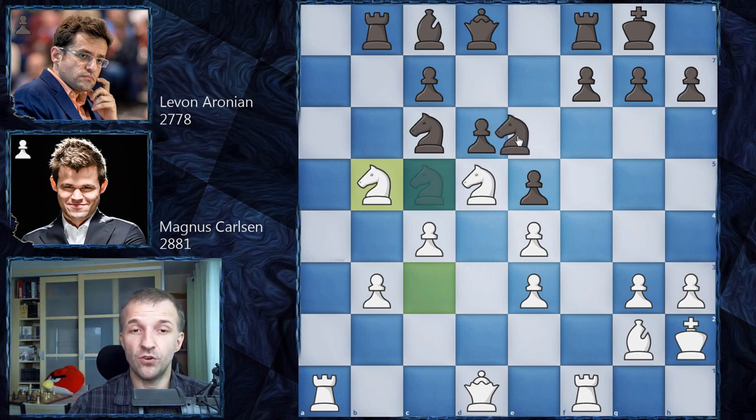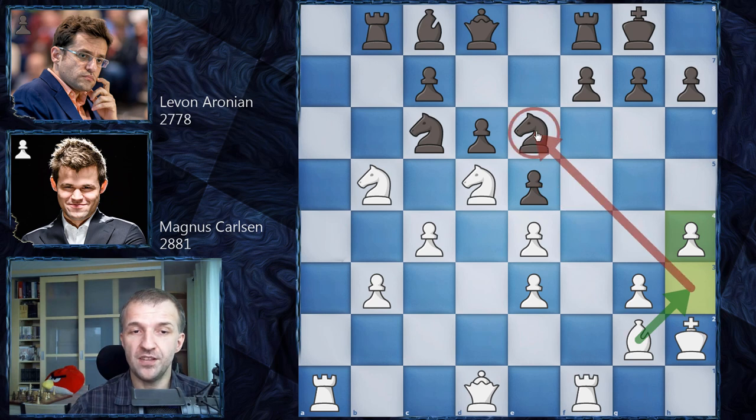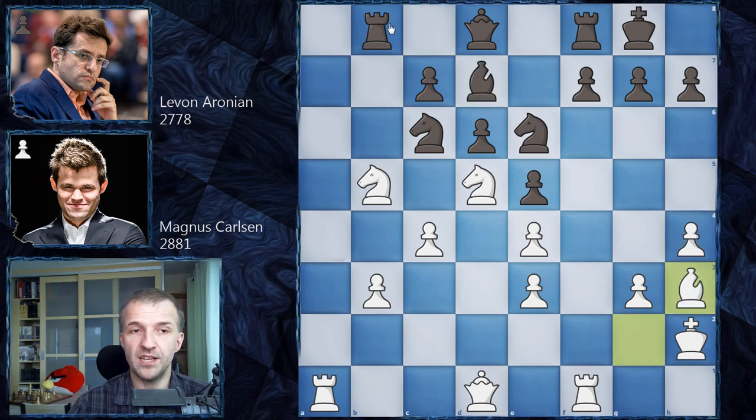So we have knight on e6 defending, and now h4, with the idea of bringing the bishop to h3, eliminate the defender of c7, and then win the pawn on c7. We have bishop on d7, bishop on h3 as planned, and now rook b7. So now the pawn on c7 is defended twice with the queen as well, and now b4.